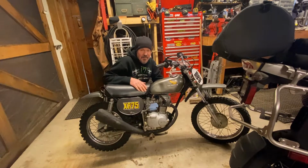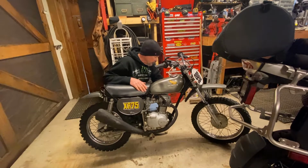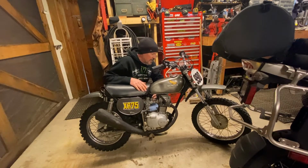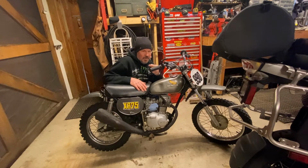And this brings back a lot of memories. I had one of these when I was a kid. Actually, the first real quote-unquote motorcycle that my brother and I ever had was one of these. And this one's a decent survivor. So, at some point, I got to get the rest of the collection. I'm still missing a couple of bikes.